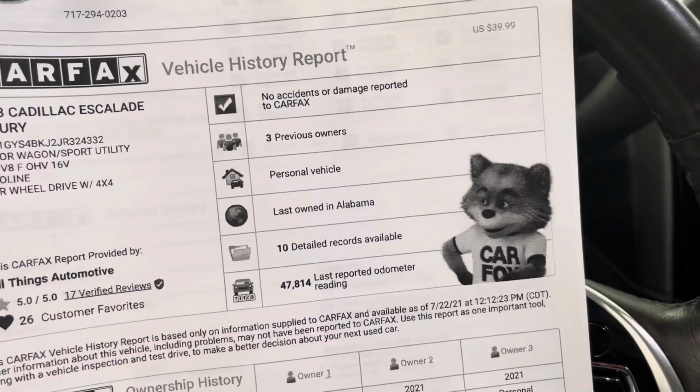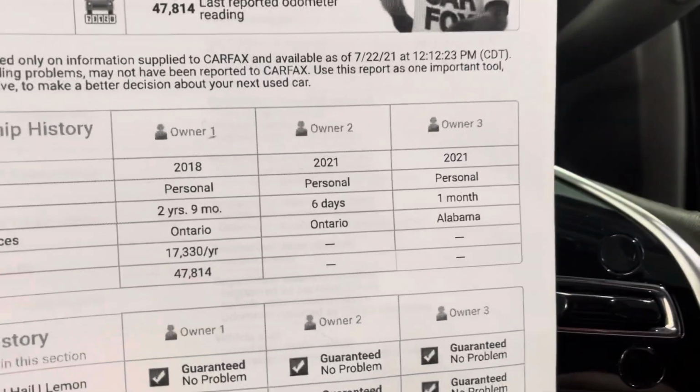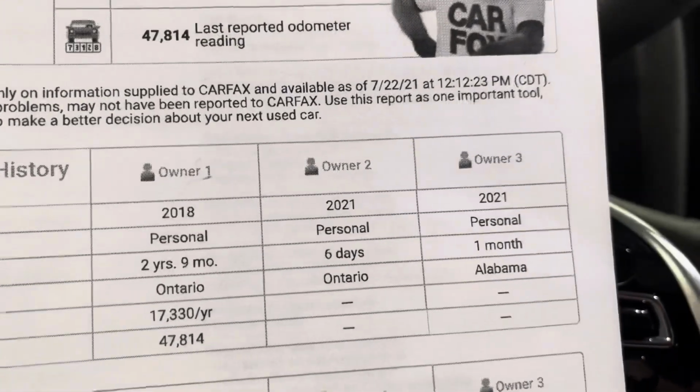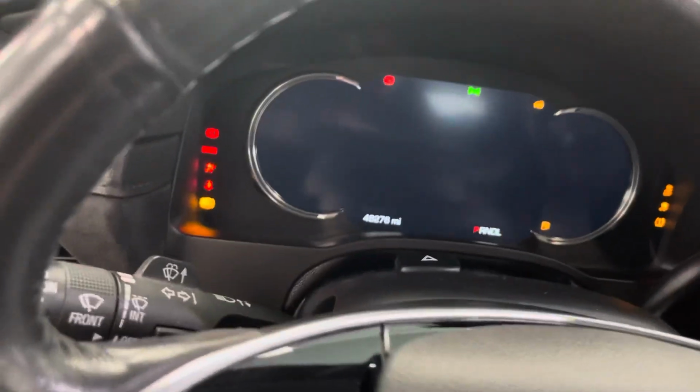Now it says 3 owners. I know at the top of the vehicle video, I said 1. You can see there that the second owner had it 6 days. The third owner had it a month. Those were dealers during importation, so yeah, it was really only a 1-owner vehicle. Looks like the first owner owned it for 2 years and 9 months. Now, let's go ahead and start it up.